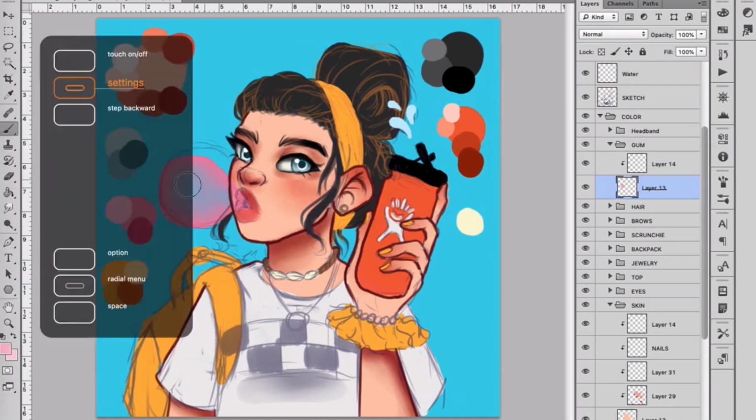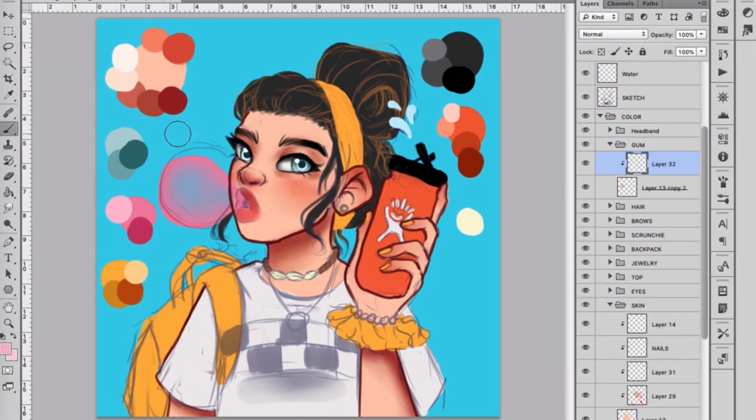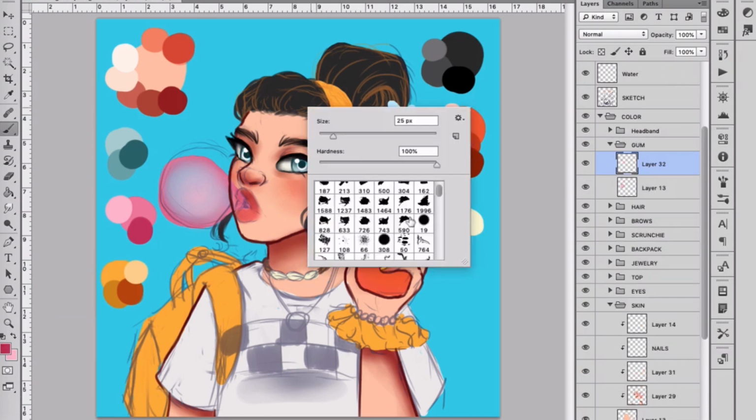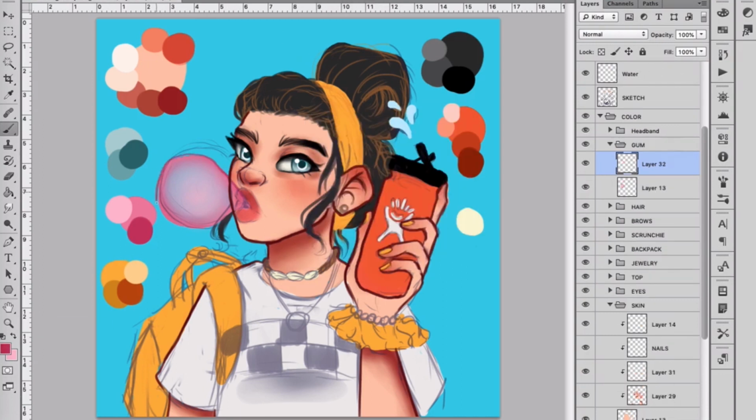Yes, the bubble gum. That was hard. I guess it was just trying to figure out how transparent the bubble gum should be when she's blowing a bubble with the bubble gum. I think it turned out pretty decent for the most part.